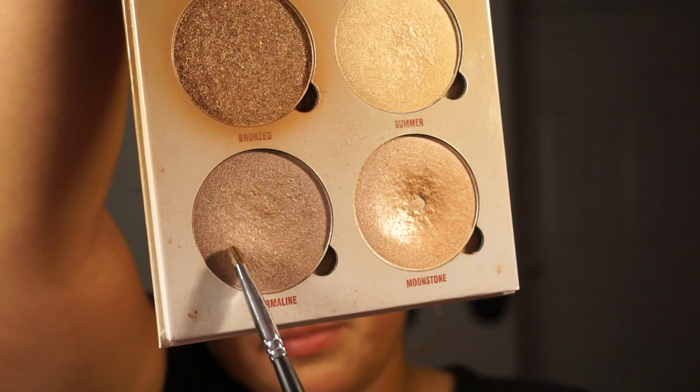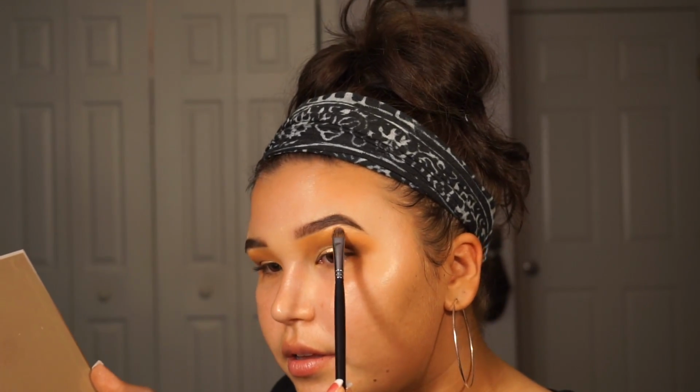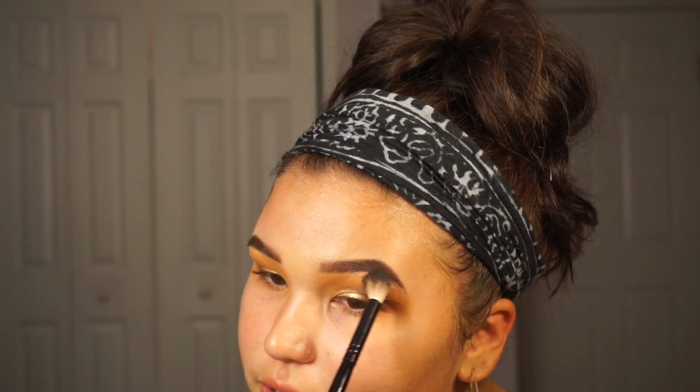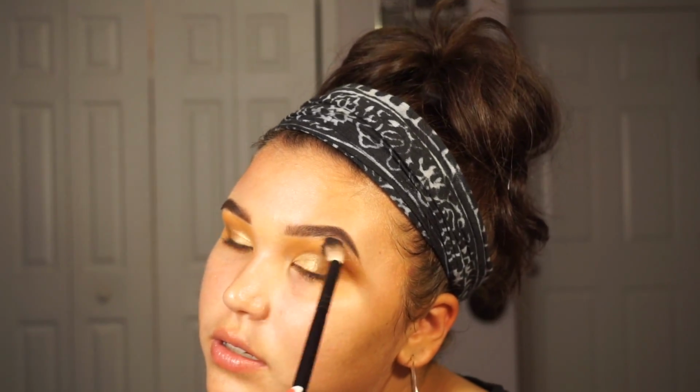I have a deep connection with this, like she's a piece of me. I use this glow kit pretty much on almost all of my looks. I'm gonna go in with this shade right here, and it's called Tourmaline, whatever you want to call it. I'm gonna just brush it and put it right there on my brow bone. And then I go in with my blending brush, my Saving Grace, and just blend it out.